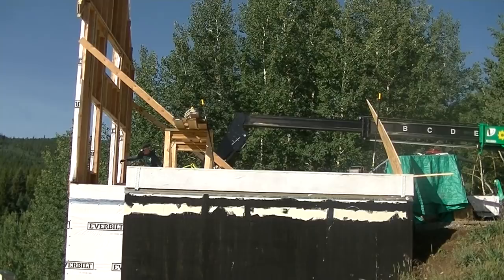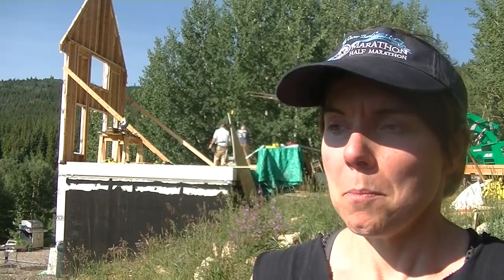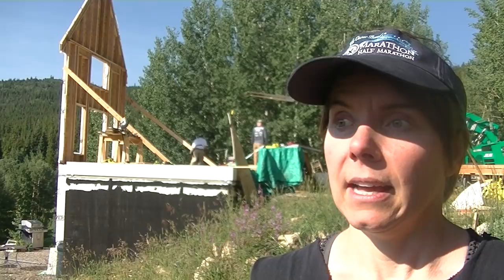Well, guys, not too bad for a day's worth of work. They got the first wall up. I know today is technically day number two this morning, but now it's all secure, so now they can get to work on the next wall and maybe see if they can get that up by the end of the day. We'll see what happens.